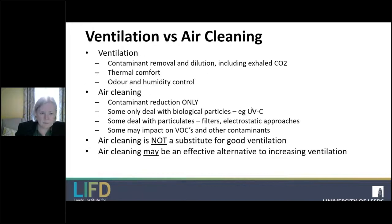Air cleaning is only about contaminants. So some will only remove certain contaminants, and UVC is one of those. It is only a biological mechanism. It does have some effect on air chemistry, but it's predominantly a biological mechanism. It doesn't deal with particles. Whereas if you want to remove particulates, then filters are what you need.